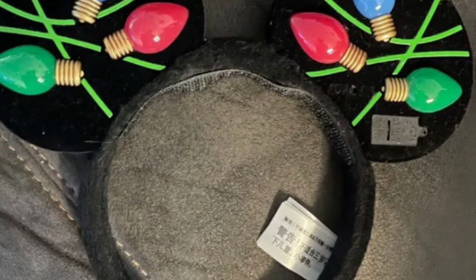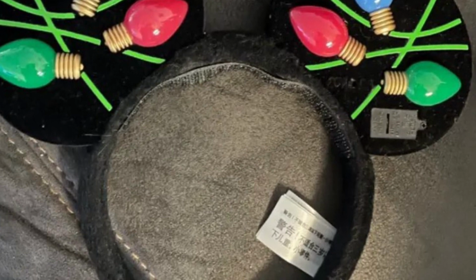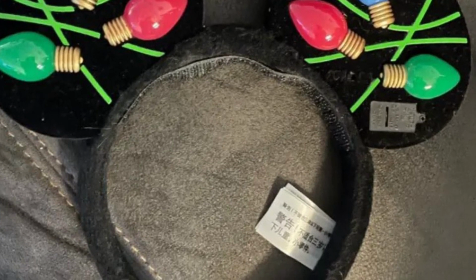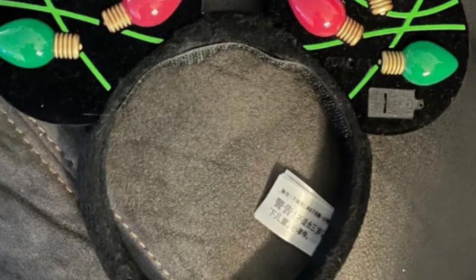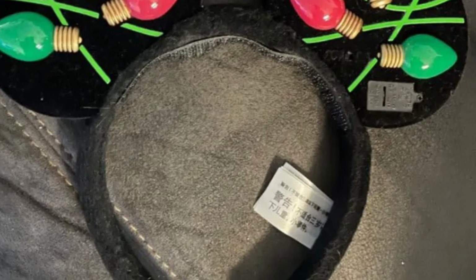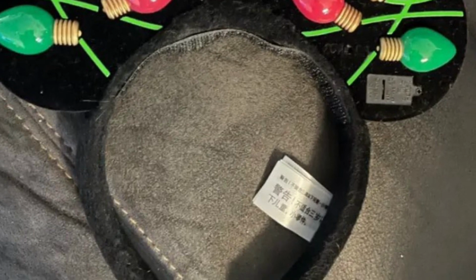There's tons and tons of collectors for these types of things. And you can tell I sell a lot of Disney items. I live in Florida. I can find them. So those are the 10 things that I am relisting this month.